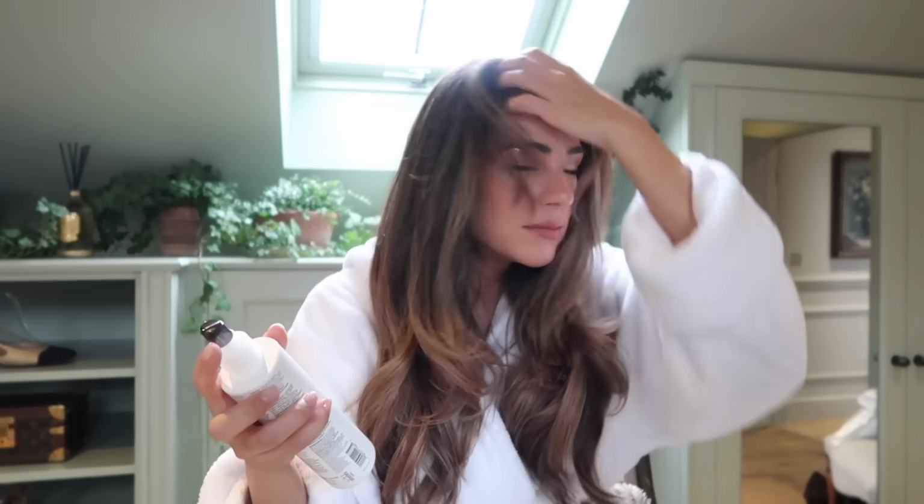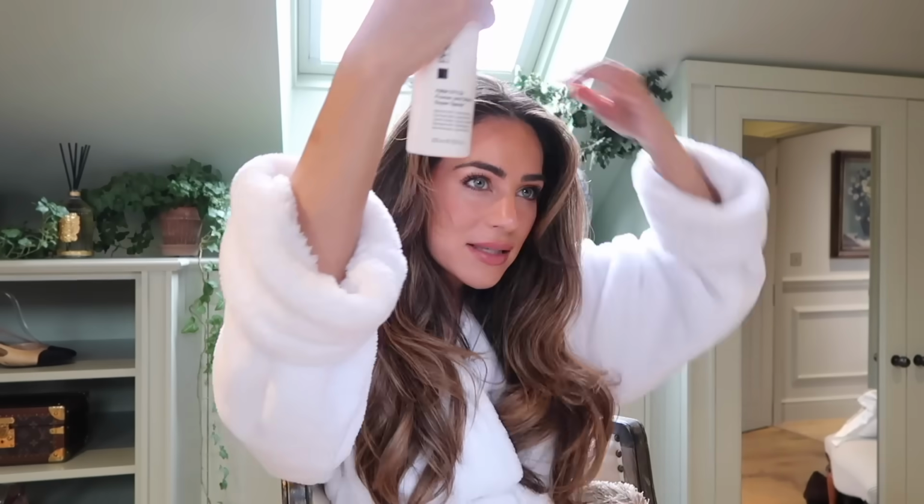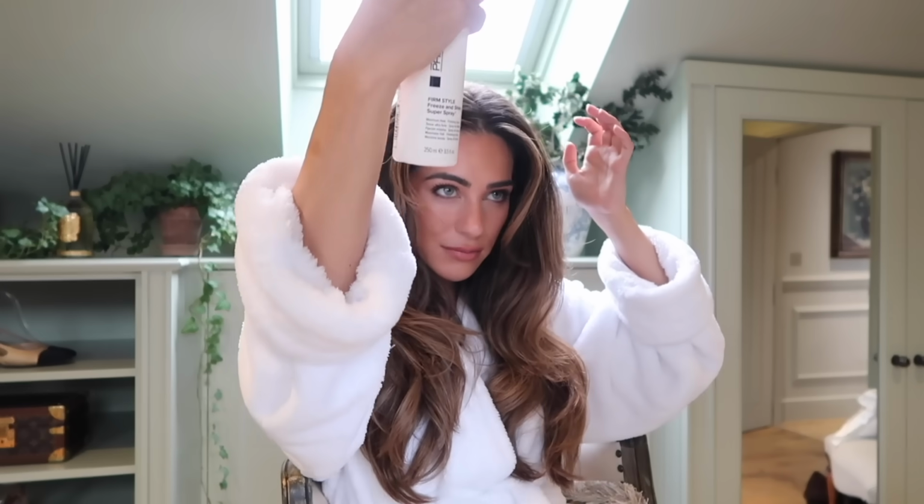I'm gonna have to show you on proper hair, but this is the best result I've got and I'm hoping that it will last. Also, I've been using this Paul Mitchell hairspray and this smells divine. Smooth out my hair because I get those little flyaways that I wish I didn't. Anyway, that's my hair to go and have it all cut off.